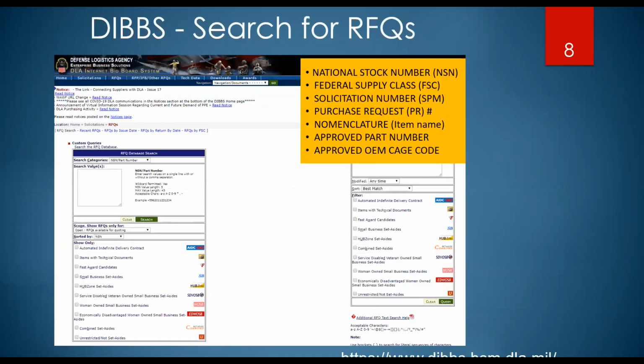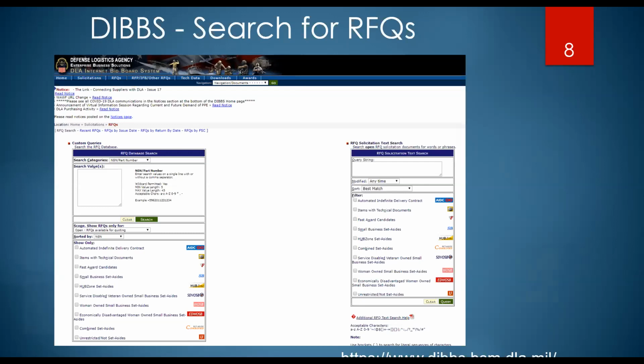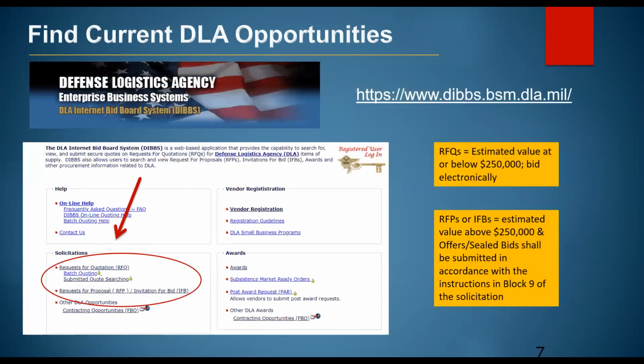So then when you go to search for RFQs, you're going to just click on that RFQ. It'll bring you to this page. You can search by national stock number, federal supply class. This is what we usually recommend our clients start off with, looking at those FSC codes. But if you found a solicitation number, you can actually go in and select the solicitation number. So these are all the different ways of searching. You can click on that RFQ box tab that's at the top of the homepage, or you can select underneath that what I just showed you here. Let me see. Go back. You can select that, and it'll take you there as well.